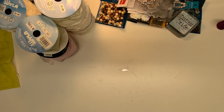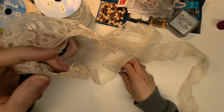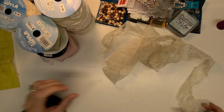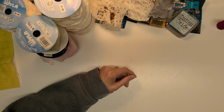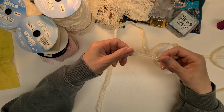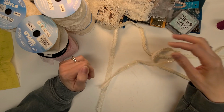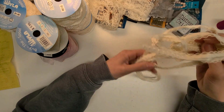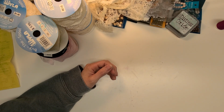I also grabbed some lace by the trim, and I just got 2 yards of this big fat one here. There wasn't a whole lot on there, so I thought that would be fun to play with. And then this one, I got 2 yards. I wish I would have got more of this one, but it's beading in the middle there. It's so pretty, so dainty. Isn't that just gorgeous? So there's 2 yards of that. And these were like $2-3. I mean, it's still quite expensive at that point.